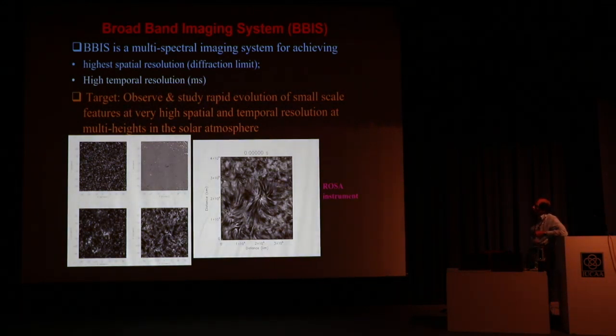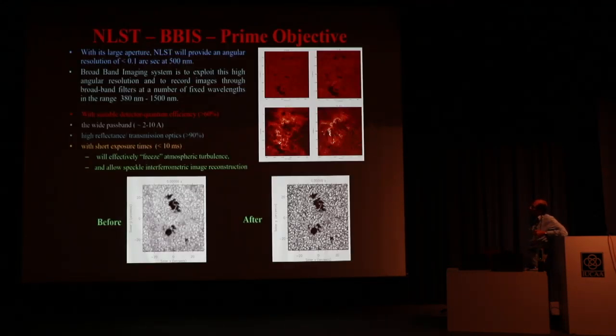So the broadband imaging system will basically operate in different wavelengths, as I mentioned. This is just an illustration of what you might be able to achieve, in comparison with the ROSA instrument. We hope to have a very high cadence so as to be able to use image reconstruction techniques. And this is, again, an illustration showing you, using speckle image reconstruction, how an image would look before and after the image reconstruction.